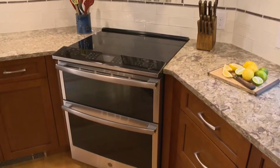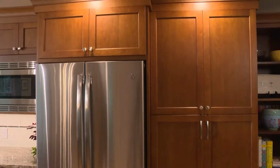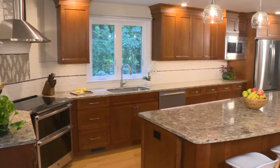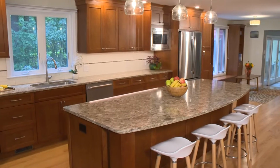I am ecstatic with the end result. The finish work was exceptional, and it makes you feel when you walk into the room that is the end result like you're stepping into luxury. It actually makes the rest of the house look like it needs a refresh as well.